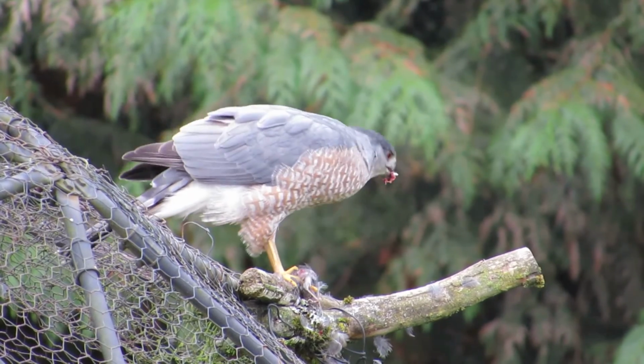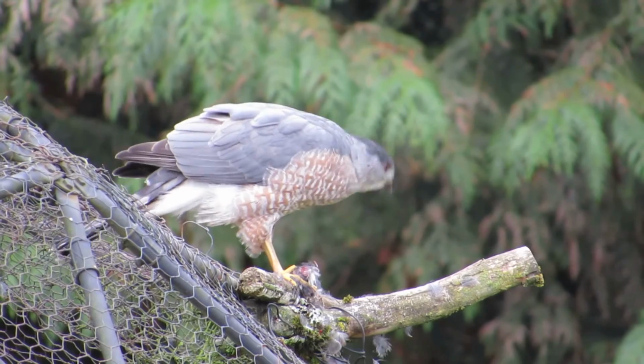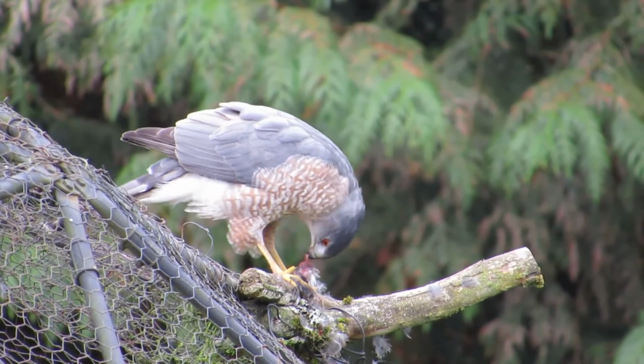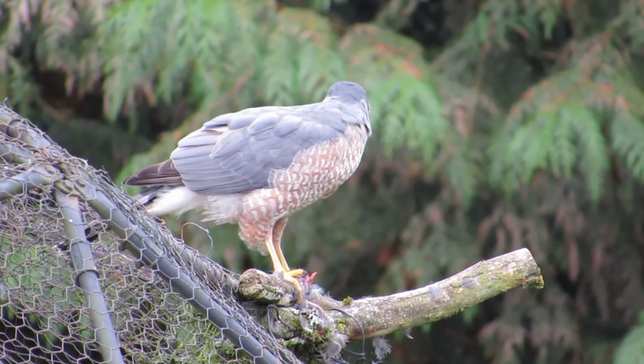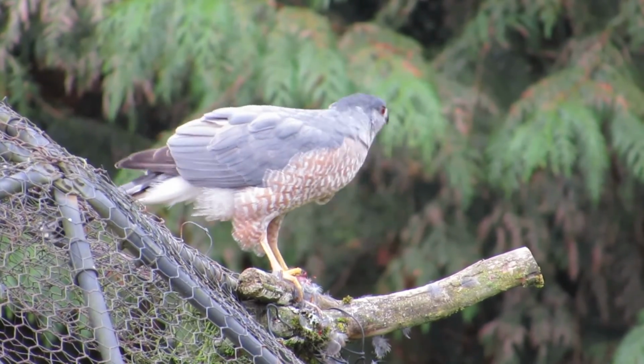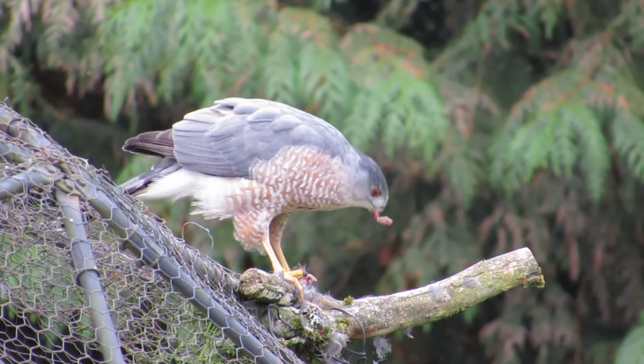Mainly it's juncos that go in, and that's what they get. We don't get very many varied thrushes. That's later on in the season, but I think one time he got a varied thrush a year or so ago. All right, now he's tearing in the meat, getting right into it. He's having a terrific feed.